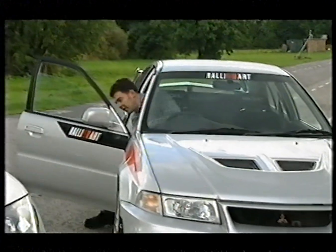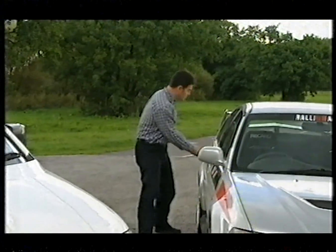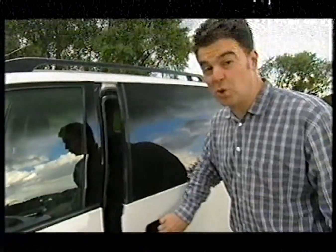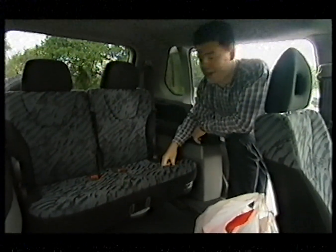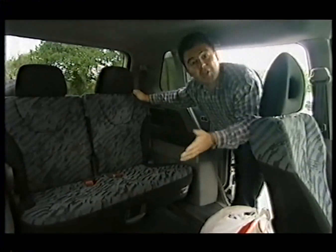So far, so good. But what does the boy racer do when the days of beer and skittles are over and he finds himself with a young family and the weekly shopping to look after? Well, Ralliart have very thoughtfully stuck a 270 horsepower engine in a people carrier. Now, it's not a 7-seater, it's not even a 5-seater, but 4 people are very comfortable, and just look at the way you can play around with these seats at the back. I like this very much. Just forwards and backwards to make as much space as you like.